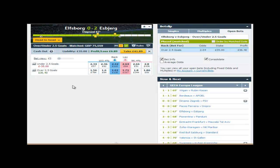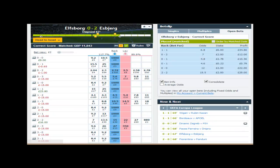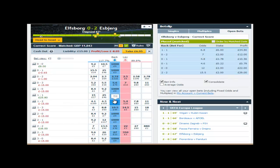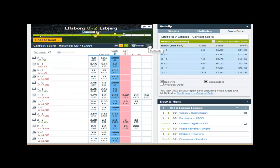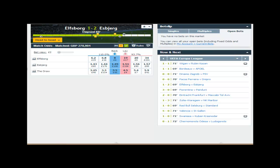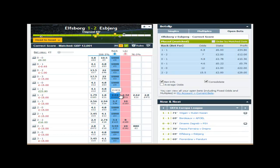There's a possibility there to hedge the over 2.5 market for £7, but we will be losing £12 on the under 1.5 market, and also £15 on the correct score market. So it's 0-2. As I said before, that's a potential £47, £48 loss, in fact, as it stands. Elfsborg, the home side, were the favourites, and they seemed to be pressing quite hard. So I was relatively confident that another goal would be scored, hopefully by Elfsborg.